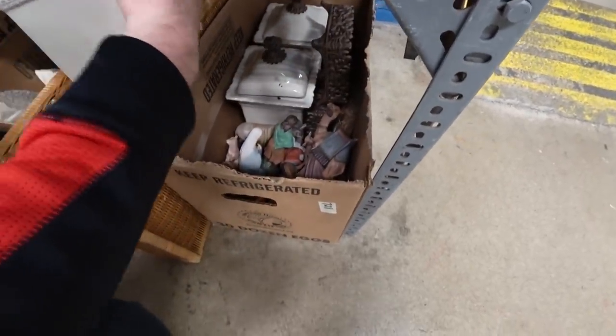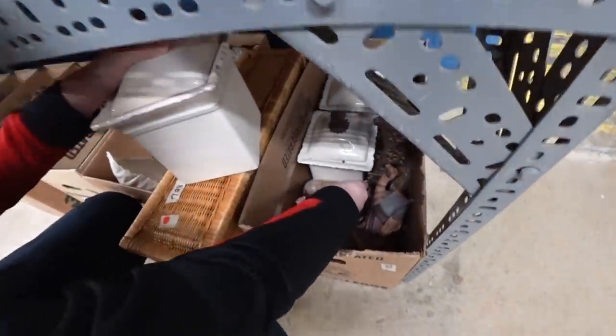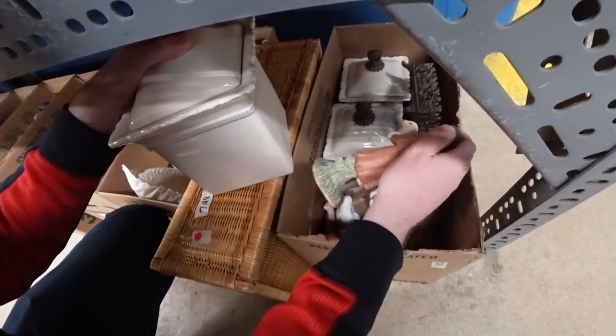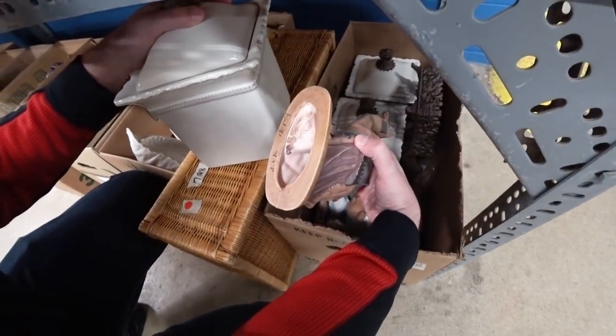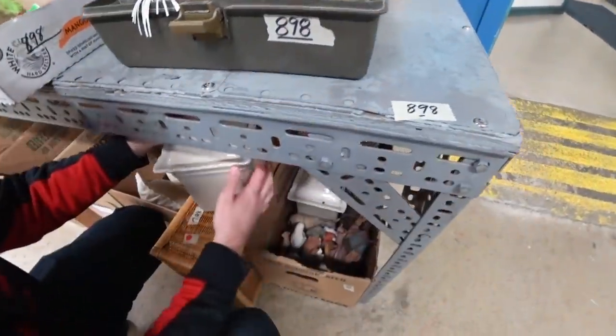Oh, wow. There's a whole nativity set sitting on top of it. Yeah, seriously. What the heck? Who do we got down here? Homeco. The first one I picked up, it broke. Yeah. Sad time. I'm surprised that canister was on top of them. I don't think that goes with it. That's a nice canister, though.